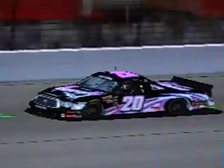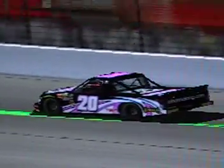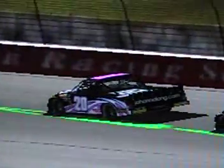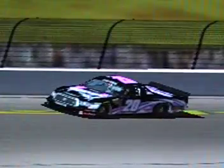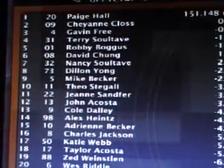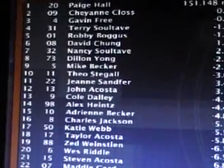But here she is, Paige Hall, driving truck number 20, comes to the start-finish line. And she will take home the title here at Atlanta Motor Speedway. Paige Hall wins the Cracker Barrel 200. And there's the finishing order. Average speed 151.148. But we saw awesome racing in Atlanta, so it looks like Cup and Nationwide may not disappoint. Paige Hall wins the race.